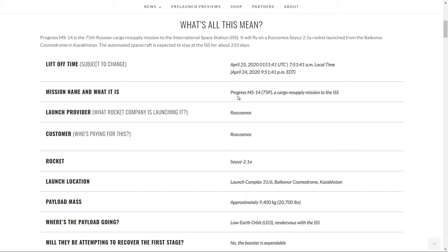The mission is Progress MS-14. It is a cargo resupply mission to the International Space Station. Many of you must be wondering, what is this International Space Station? It is a place where astronauts do research and other activities. In space there is a different environment from the Earth. They have microgravity, no atmosphere and all that, so the science we get from there is different from what we get on Earth. For example, if I remember correctly, there is a fiber optic cable that can be developed only in microgravity, not here on Earth. That's the opportunity they are looking for.